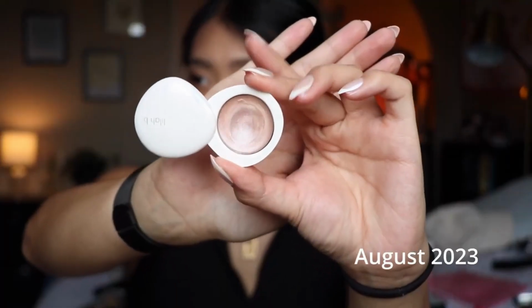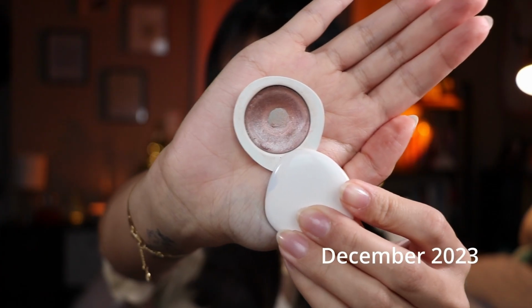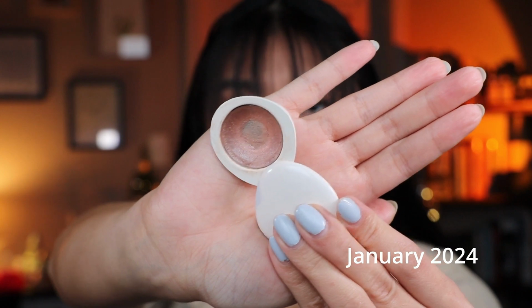And then finally, the 2 products that I actually finished up. The first one is my Lila B Bedazzling highlighter. There's a tiny bit around the sides, but honestly, I'm not too pressed about finishing up every single last drop of this. The highlighter was fine.